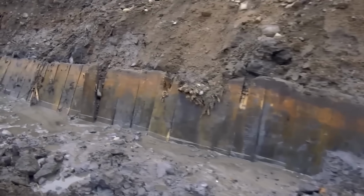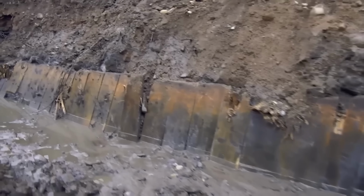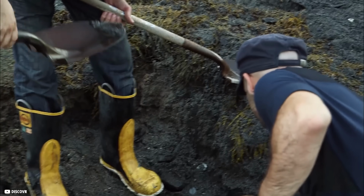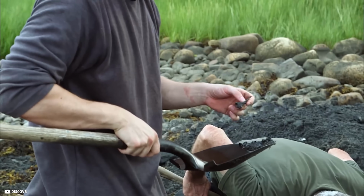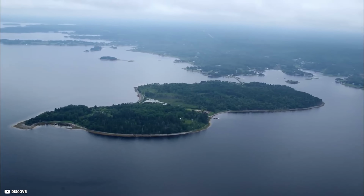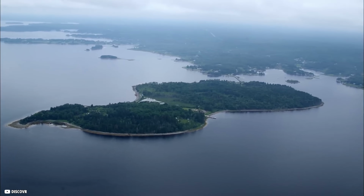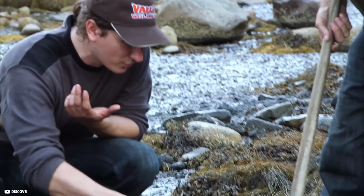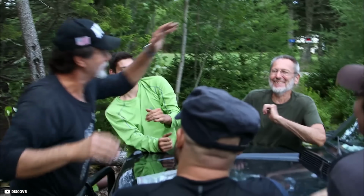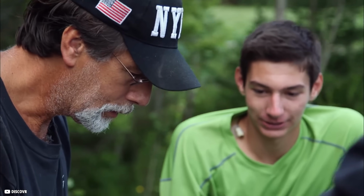The discovery of these box drains has cast doubt on the true value of the wealth rumored to be buried on Oak Island. They obviously placed a high value on the treasure back when they dug these tunnels hundreds of years ago. People are now wondering how much more treasure there could be on Oak Island after this discovery has sparked speculation about its value. Now that is exciting. What do these discoveries signify, though?